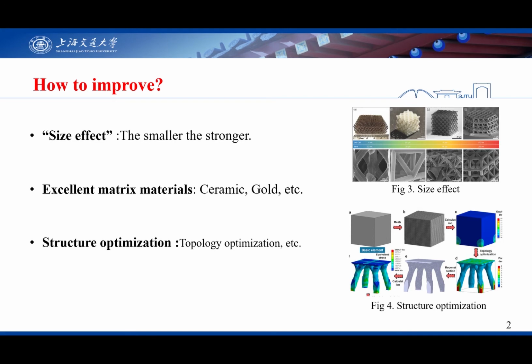Julia Greer has used one way called the size effect. That means the smaller the wall thickness of the unit cell, the stronger the nano-lattice material. The second way is fabricating lattice material with an excellent matrix material, like ceramic or gold. The last way is structure optimization, like topology optimization.